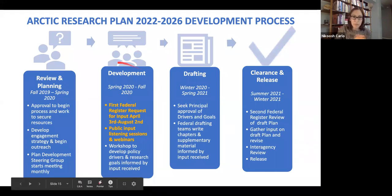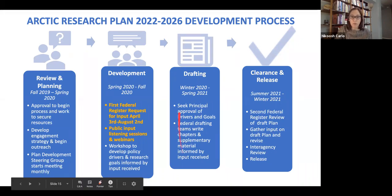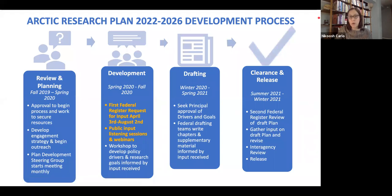We got a little highlight there of the second box. So we're in this public input phase now. The next phase is a drafting phase, focused on federal agency composed drafting teams actually putting words on paper. And as we look out towards activities in 2021, we're looking at another public input phase to happen during that period, getting input on an actual draft.